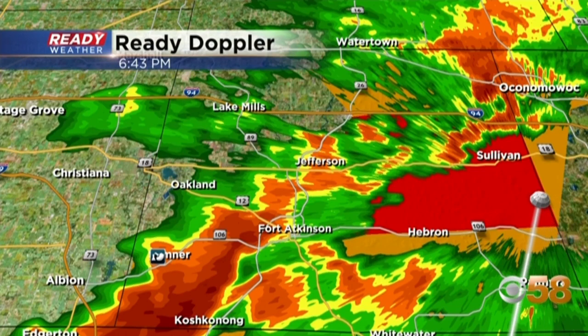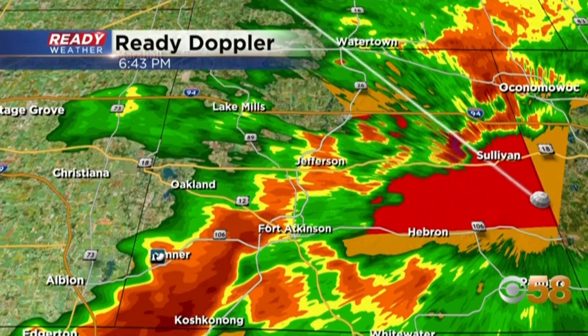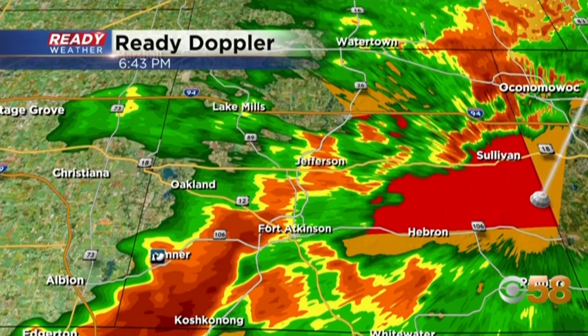A lot of the heavy rain is forcing drivers to pull over and get underneath those overpasses. But we're still a little bit away from the Fort Atkinson area, getting over to Evansville as well, and Porter. So as soon as we get closer to those areas, we're going to check out the debris and some of those places that people have said there are damage areas. We'll let you know as soon as we find more information.